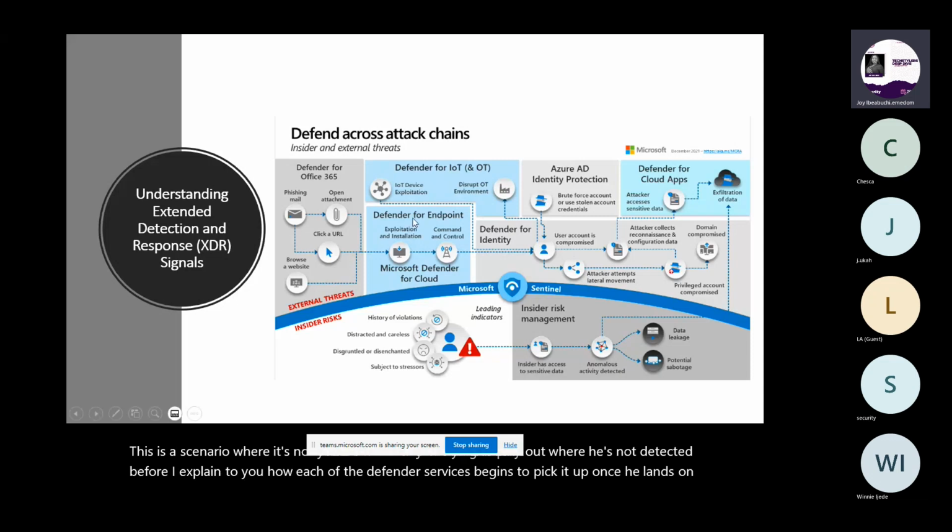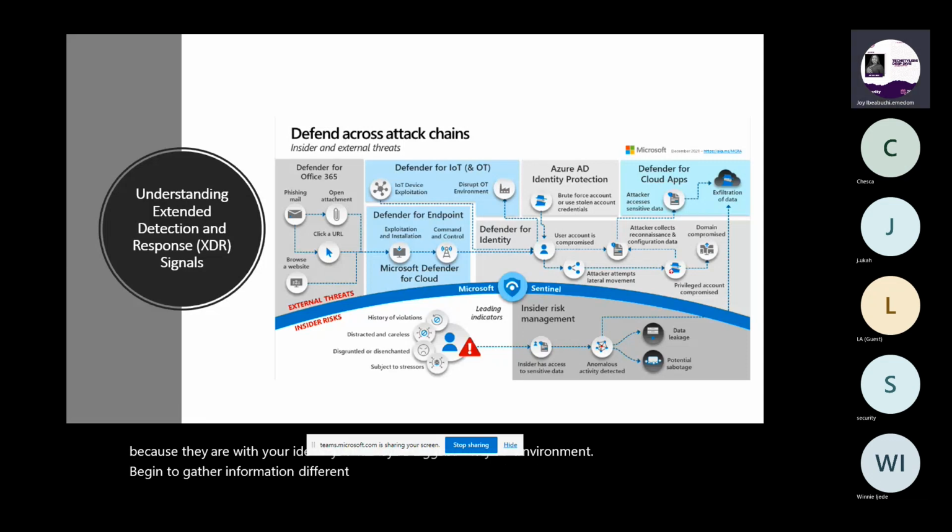Once it lands on a device, if there's no detection, it initiates installation and then tries to go back to the command and control. Your identity has already been compromised, and then your identity is now used to come back into the environment, because now your user account is compromised. They come back to the environment, and because they're with your identity and they're logged into your environment, they begin to gather information different ways. Either they gather information from your email, because now they can see, oh, you're actually the CFO, you are the PA to the CFO. Oh, there's this client. They begin to gather reconnaissance, collect data, and then they begin to move around. And then most of the data that they are collecting, they begin to send it out. Okay. And as they begin to send this data out, that's how a typical threat flow happens in an environment.